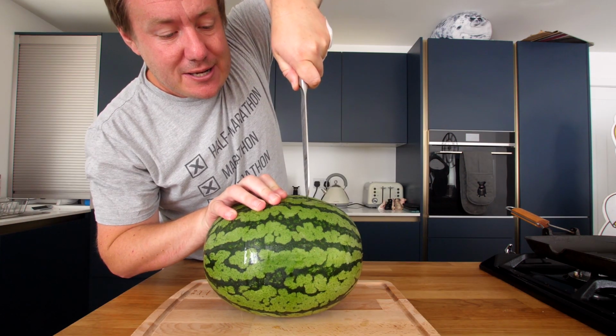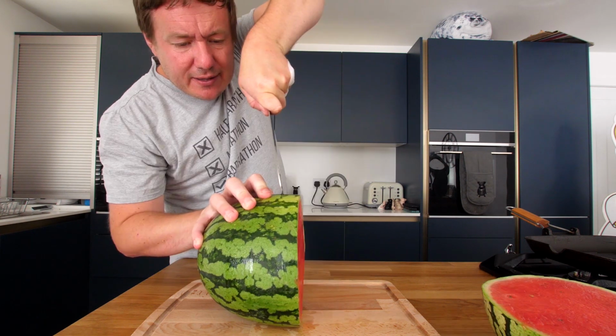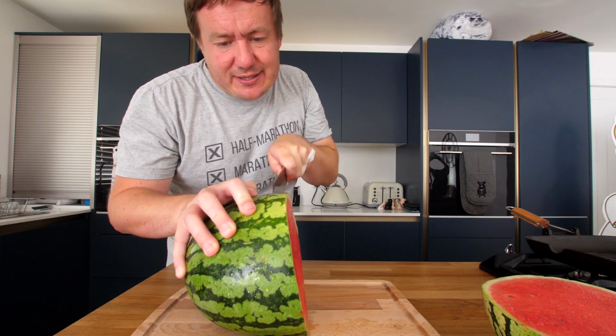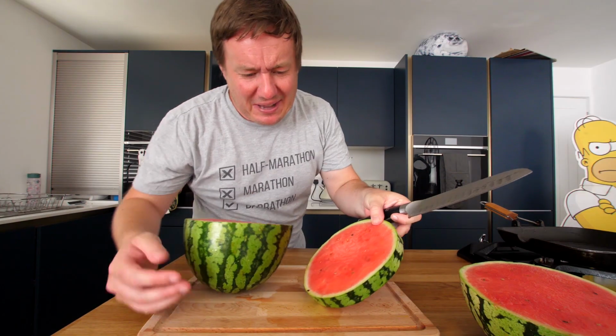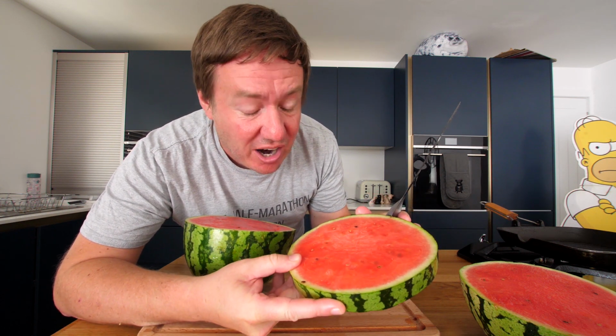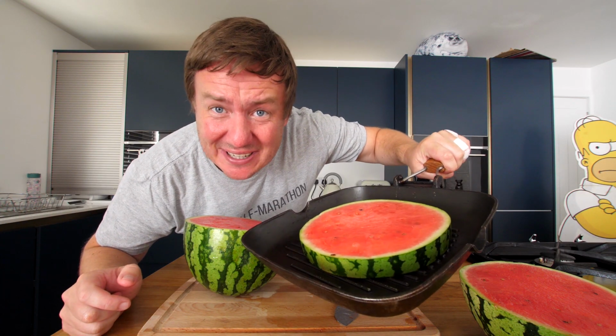We're going to try and get this near the middle. We want a fairly big section. And in the video, it looked like it was fairly thick, so let's get a decent sized crust on it. This is going to be our pizza base. I really, really want to eat it. Let's try and char it and caramelize it.